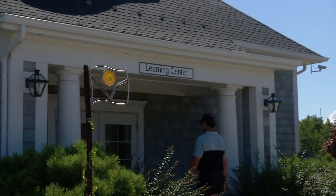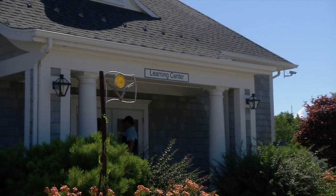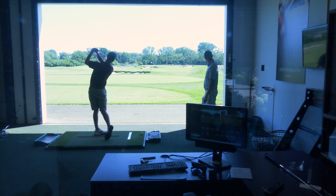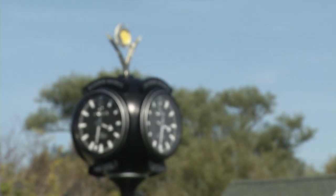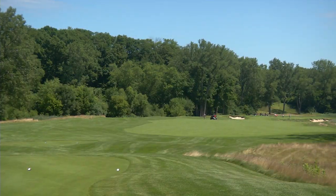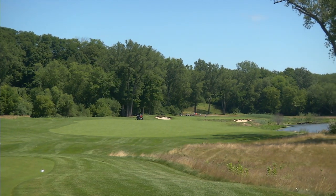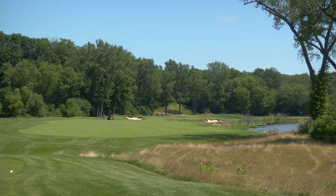We have our learning center. It's equipped with 2 indoor hitting bays. We do have a TrackMan. We use that for a lot of instruction, club fitting. There's no doubt this is a tremendous facility with a stellar, unique golf course. And being less than 2 hours from downtown Chicago, that's really hard to beat.